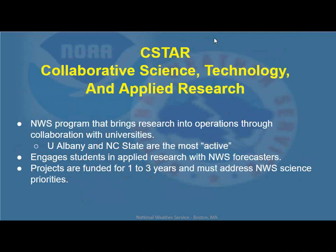So one of the programs we have is called Seastar, and this is a national program through the National Weather Service. It's the Collaborative Science, Technology, and Applied Research Program. It brings our research into operations through collaborations with universities, most notably University at Albany, formerly known as State University of New York, SUNY at Albany, and also NC State, which are the most active here in the eastern U.S. They engage students in different applied research projects and work with NWS forecasters, and the projects are funded generally for 1 to 3 years and must address some of our science priorities. So it gives the students real-world research experience, and the results are often implemented into operations.